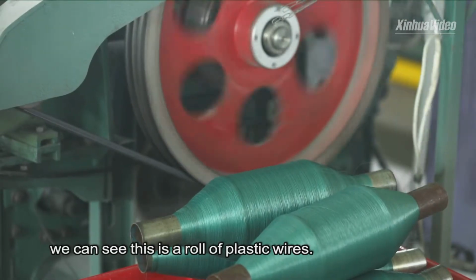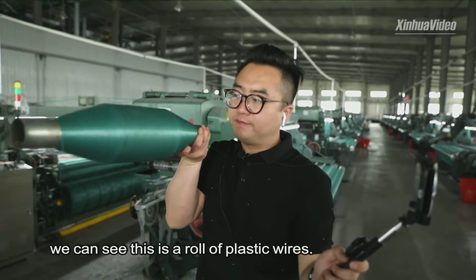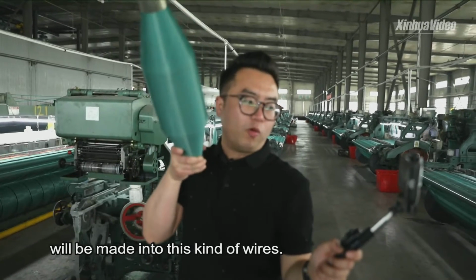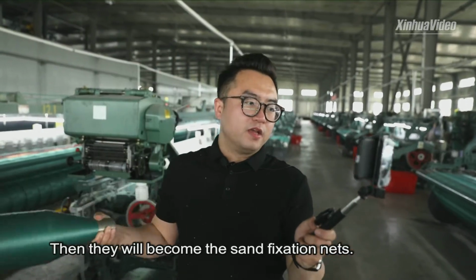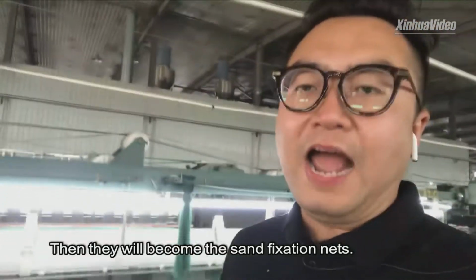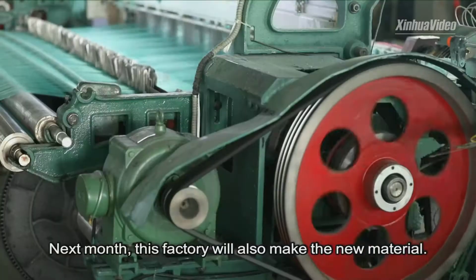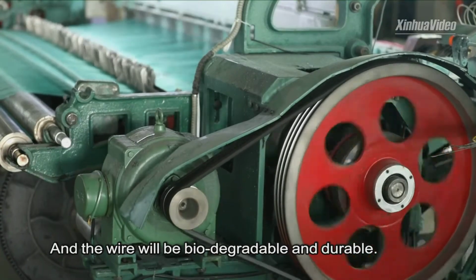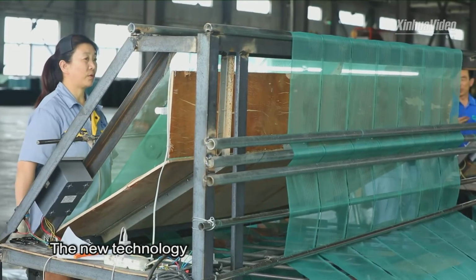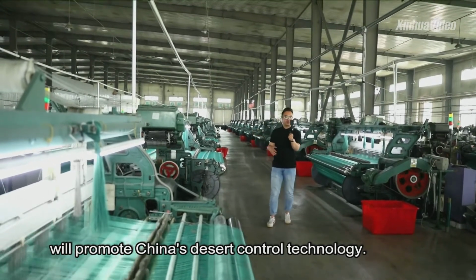Following the cameras, we can see this is a row of plastic wires, and all the tiny plastic pieces were made into this kind of wire, and then they will become the sand fixation nets. And next month, this factory will also make a new material, and the wire will be biodegradable and durable. And the new technology will promote China's desert control technology.